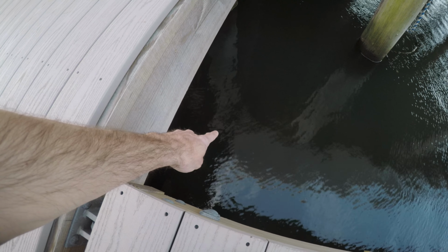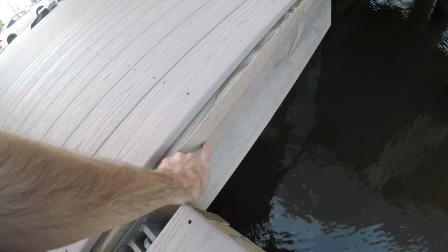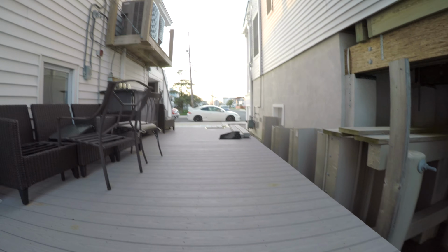So you can see the water's about 3 feet down, maybe a little more, but when we had the flood last week, you can see the discoloration in the wood. It was right about here, so if it had risen above the dock right here, it would have flooded everything down to the street, which is pretty insane. I'm so glad that things worked out, because that was a pretty scary night for me.